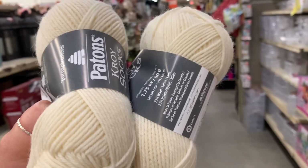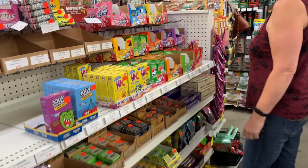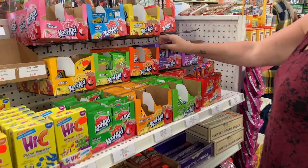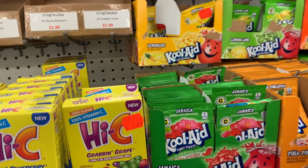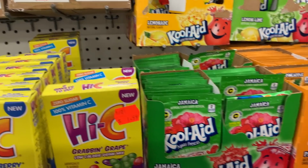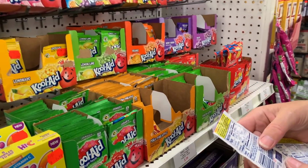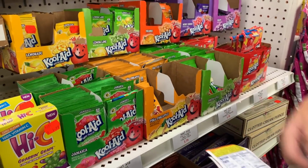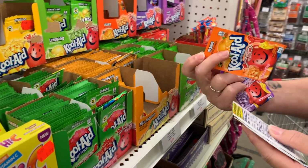Off to find Kool-Aid. Okay, we found it. Now, what colors? I've never even heard of this color. So this one has red and blue, so that one's purple. This one has red and yellow, so it's orange.